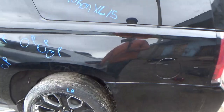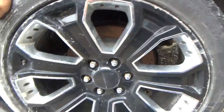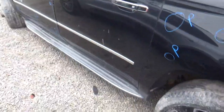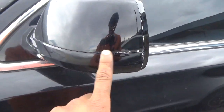Left side quarter panel has multiple parking lot dings. Left rear aftermarket rim, 6 lug, Continental tire brand. Size is going to be 265/40 R22. Tire condition. Driver door has paint problem and rust. Same thing with the right side, I mean left side.